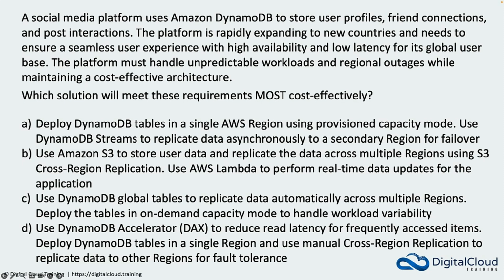The next one, use S3 to store user data and replicate the data across multiple regions using cross-region replication. Use Lambda to perform real-time updates for the application. Okay, we're looking for low latency global user base. I don't think S3 is a good solution for this. I am leaning towards DynamoDB, which is obviously in the other answers as well.